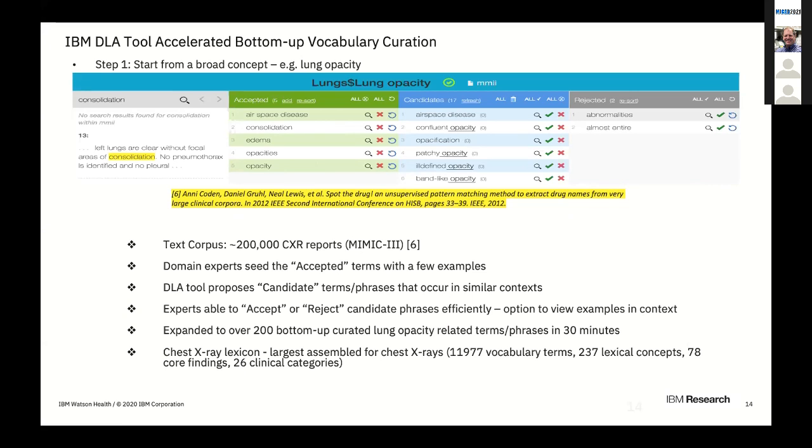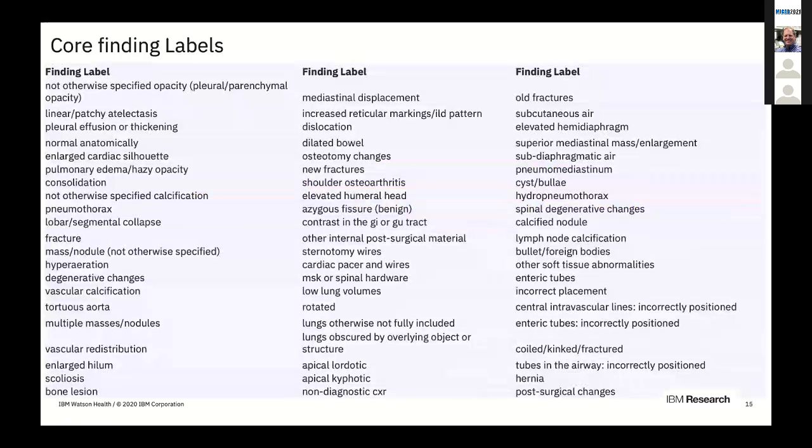So as a result, the lexicon that we developed has about 11,900 or so terms and about 237 lexical concepts, about 78 core findings and 26 clinical categories.